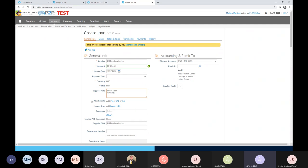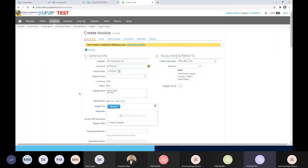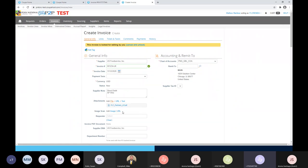Okay. So the next important thing is to actually attach the invoice copy. You would hit File, Browse, and go to where the invoice is saved, and you would just click it, hit open, and it will attach it. There you go. And it'll attach it for you. If there's multiple attachments, you can attach those as well as needed.